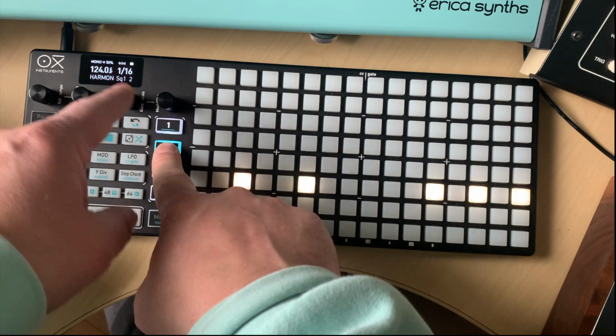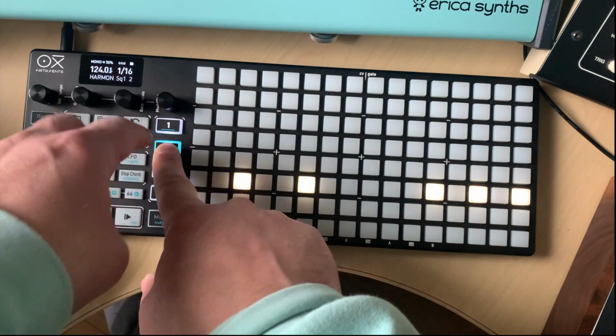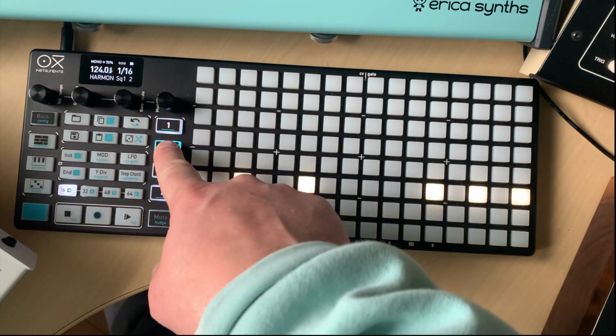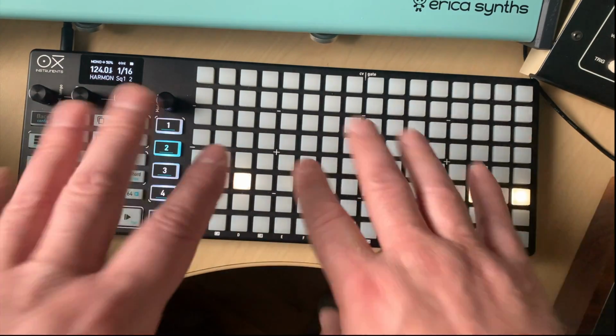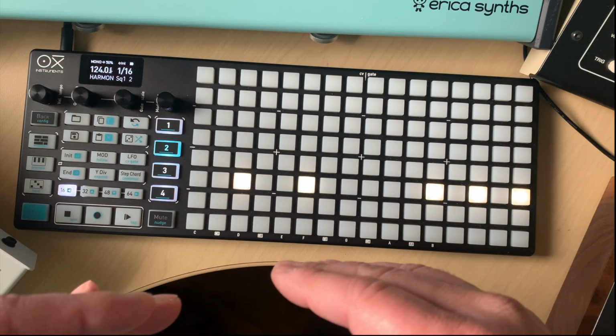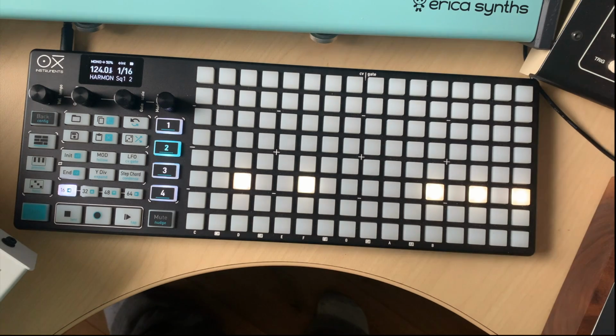And you can go from, say, if you had a chord running on the first track, you can go to what's called harmon. What that means is that everything that you program, all the notes that you're programming in there, are notes that are going to match what the chord has inside of its scale. So you work within the scale of the chord and it just spits magic out.